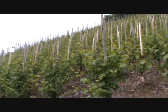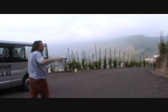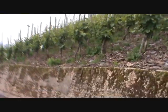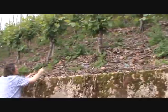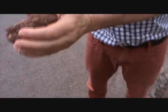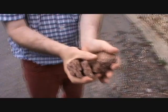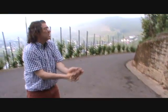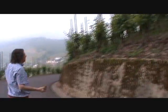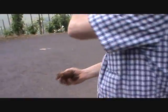But basically, here in Urzig, you see it here. Further here, you don't have that much. Here, of course, this guy brought a lot of slate in the last 100 years. But here you see there's less slate on the surface. And this is the stuff. It's very, very breakable. You see how it breaks? It breaks very well. And you see here it is all covered over. That's the Urziger Würzgarten. That's the original. In the front you don't have it, it's only here.